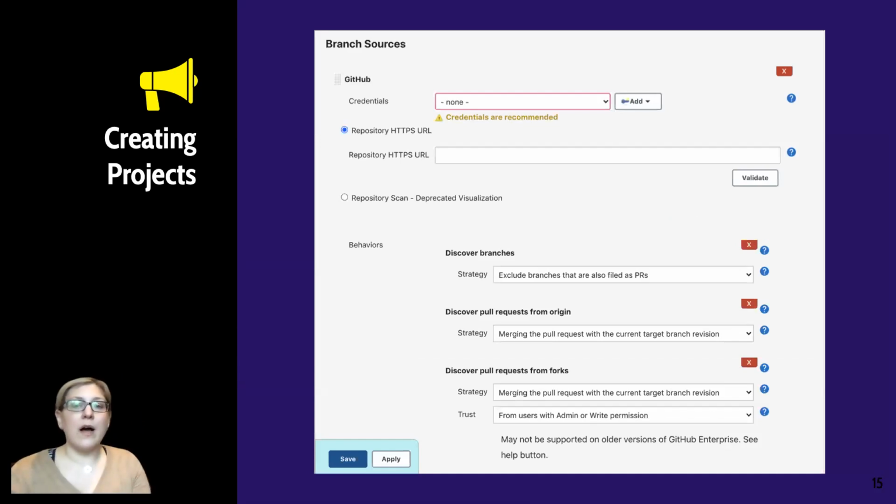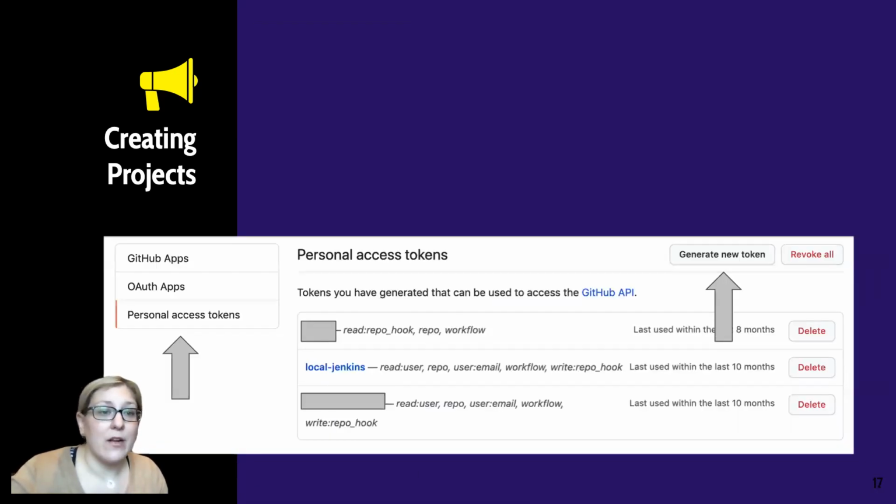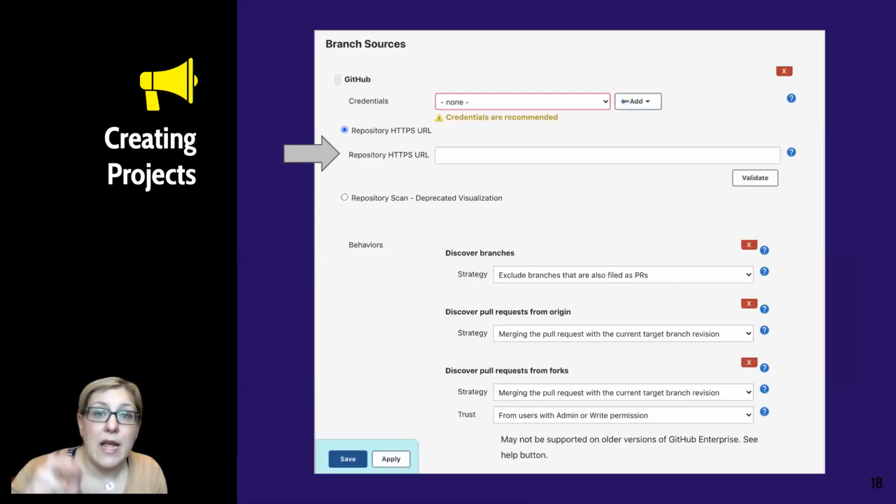Right. So linking GitHub, you've got to create some credentials. They do not ask for your name and password, mercifully. It's really simple. You're just going to go to developer settings under your personal settings. You're going to go to personal access tokens, create a new token. There is a lot of documentation around what permissions you need to give this particular access token. I'm not going to go over that right now because it's super easy to find, but make sure that you get your access token and go back and create that credential.